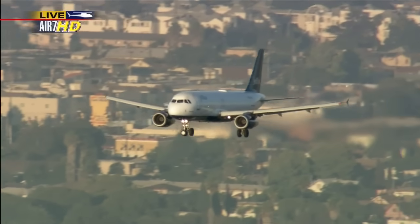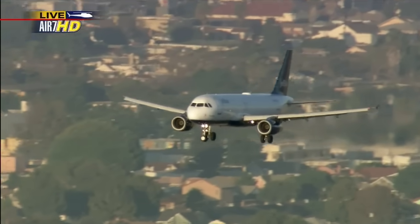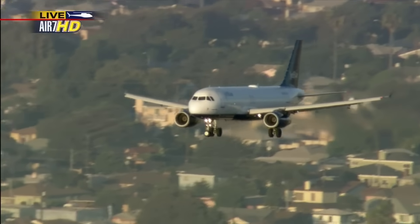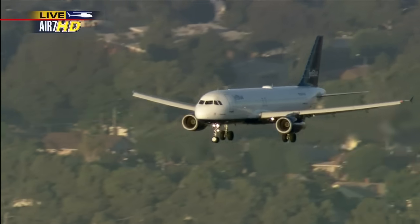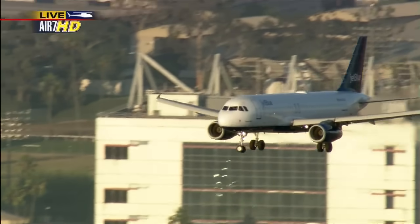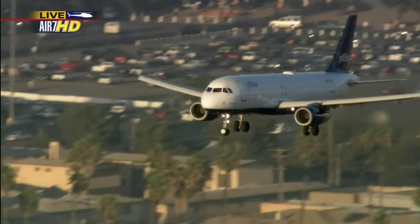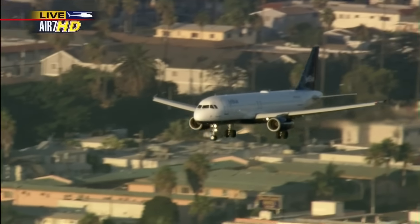And they've got the weather working in their favor, too. At this time yesterday, there were still some thunder showers in the area showing up on our live Doppler 7000. But today, nice, clear conditions for this plane to come in and make this emergency landing. This Airbus A320 JetBlue coming in now with 146 people on board. That's 140 passengers and 6 crew members, a pilot and a co-pilot up front.